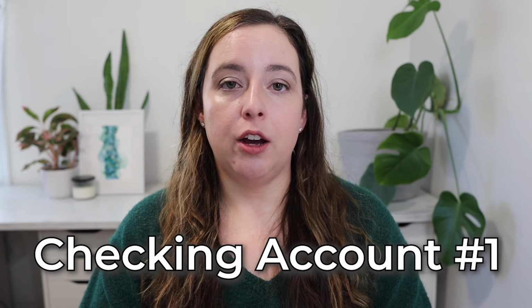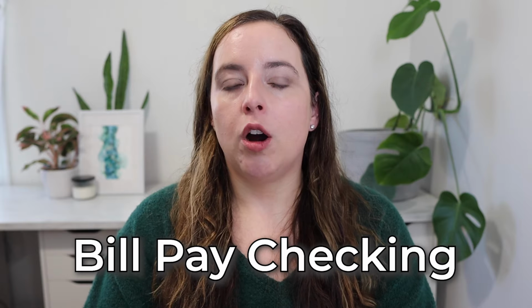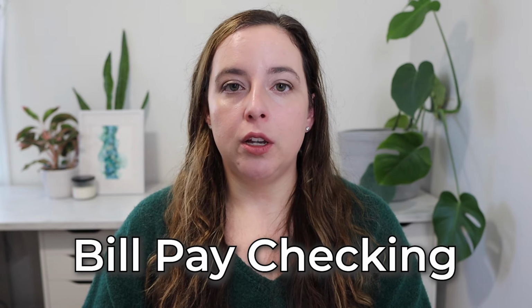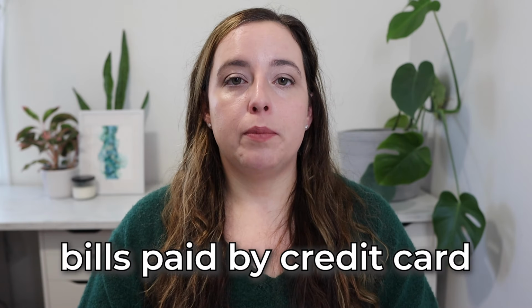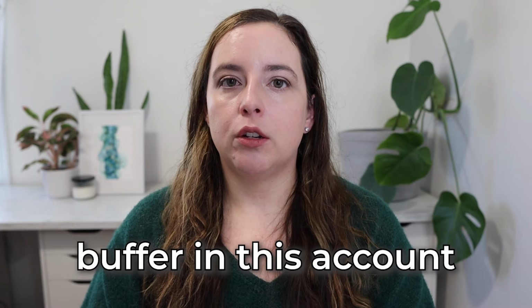This is our first checking account, and it is a joint checking account, and it is our bill pay checking. So our bill pay checking covers anything that is a bill, that is an expected or anticipated expense, or things that come up that are able to be cash flowed throughout the month. And this is things that are bills that are paid via credit card or bills that are paid via ACH, so they draw directly out of this account. This account is where our direct deposit goes, and it's where we keep a buffer of money so that if something does get missed or is forgotten, it is covered and it doesn't overdraft this account.